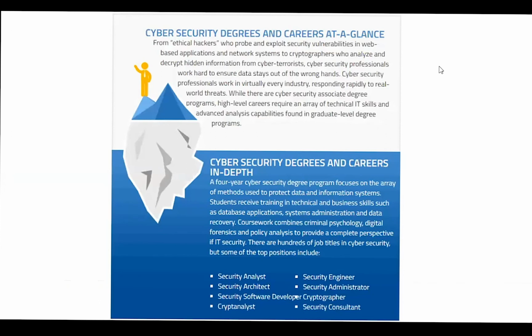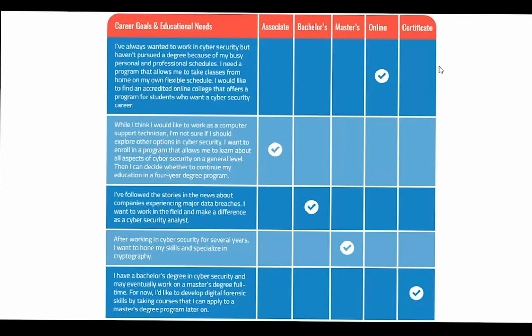So every profile starts with an at a glance and an in-depth summary. The at a glance is something that might be more popular knowledge about the job, whereas the in-depth really goes into some of the things that you may not consider would be part of this job. The next part is a chart that compares career goals to what type of education level would be needed for that. You could look at this either way. You can say, okay, I have a bachelor's degree, and then read over the career goal and see if that resonates with you, or you can read through the career goals and see what level of education you would need to align with those goals.